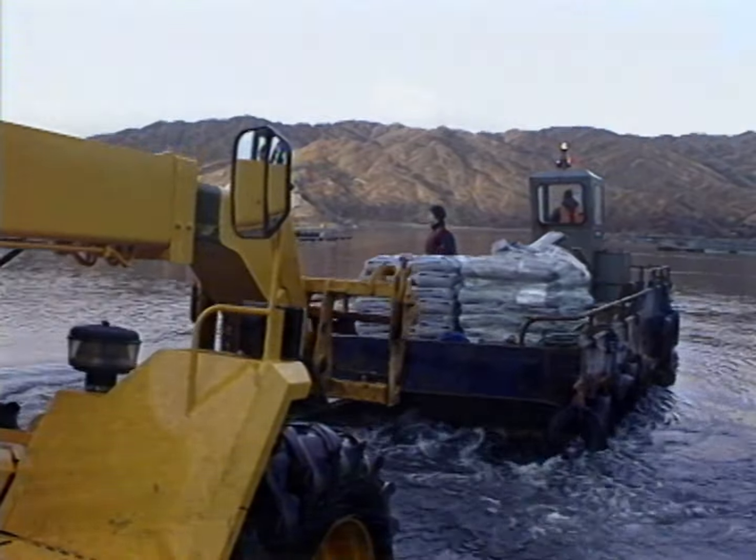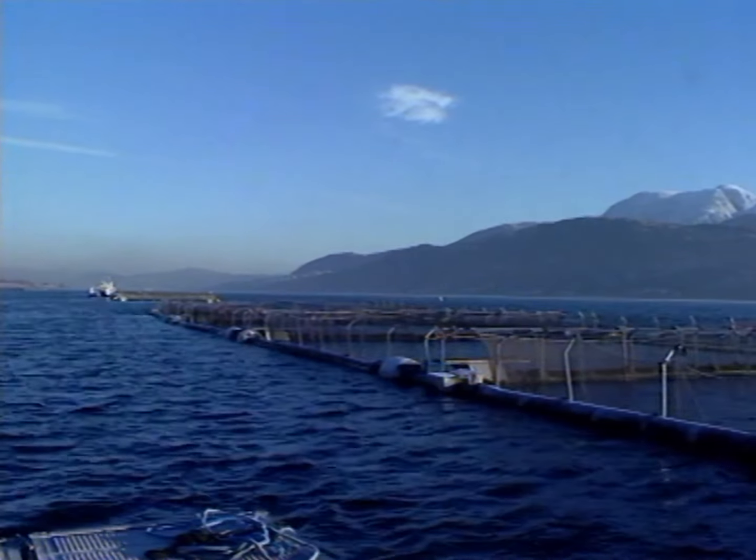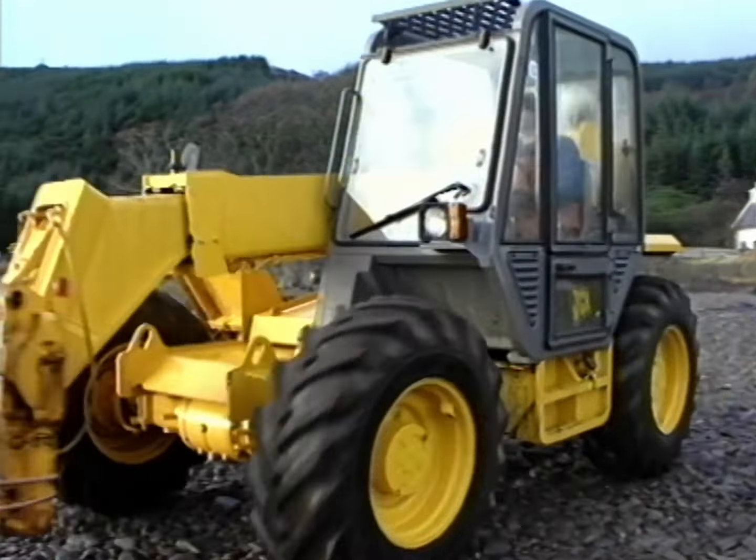The JCB Loadall, the machine that's already changed it all for the fish farming industry. The JCB Loadall, the machine that does it all.